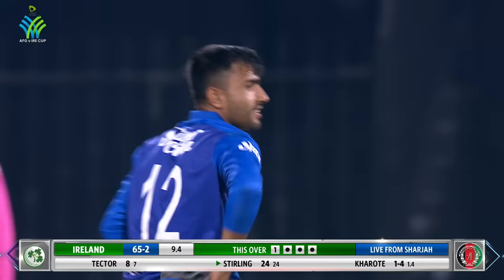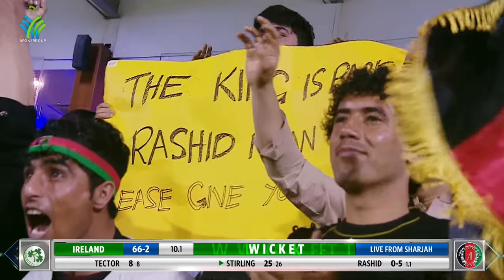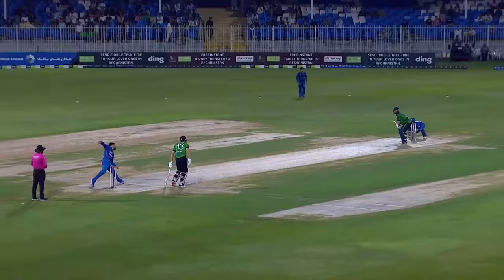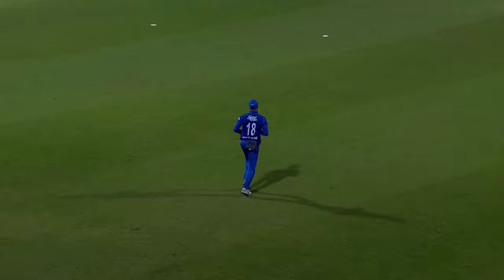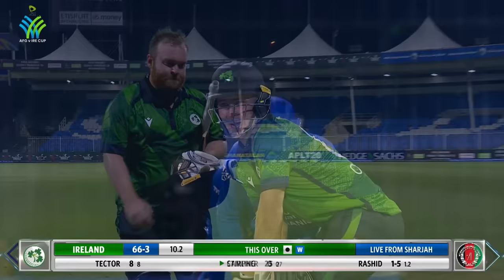This is straight into the hands of the fielder. He's got him. Rashid Khan gets the man, Paul Stirling, his counterpart. Straight to long on. He knew he was in trouble. Ibrahim will not drop that. Rashid's back, baby. He's in the wicket column. Stirling's got to go for 25. 66 for three. Rashid Khan into the attack, into the wickets.